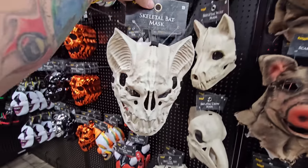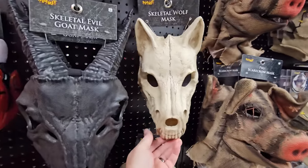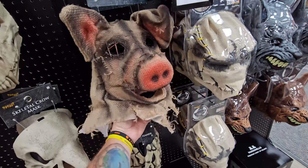They also have the Skeletal Bat Mask. I like that one. That's my favorite right there. And the Skeletal Wolf and the Skeletal Evil Goat. Stay away, evil. I know, right?